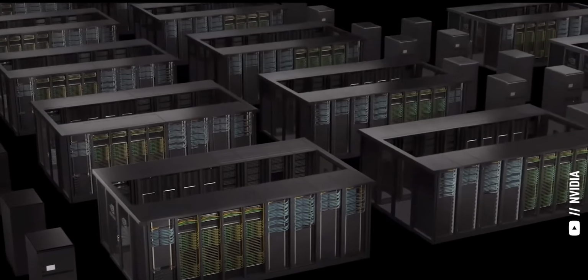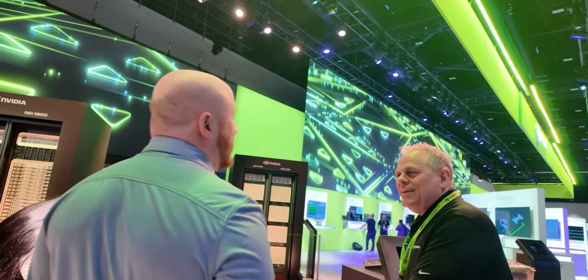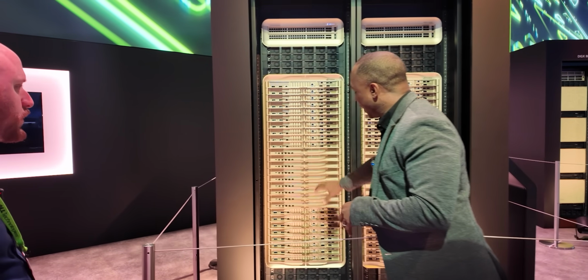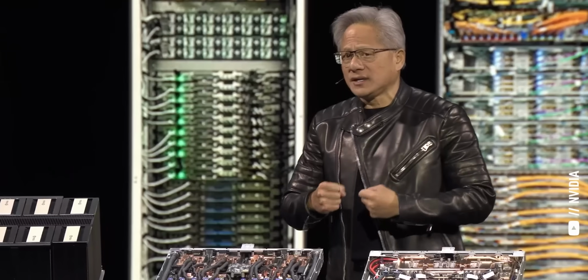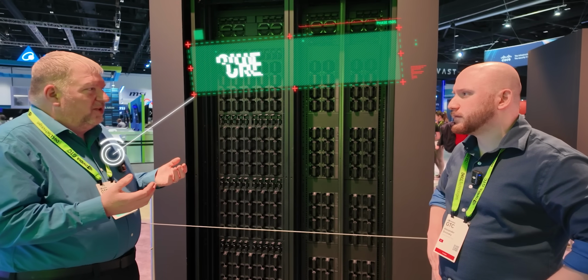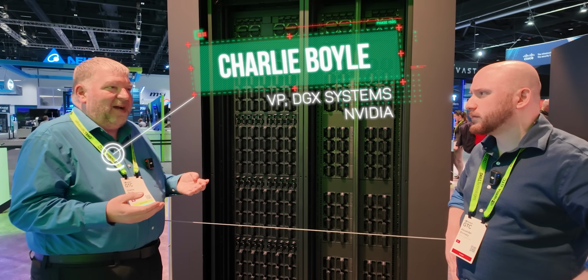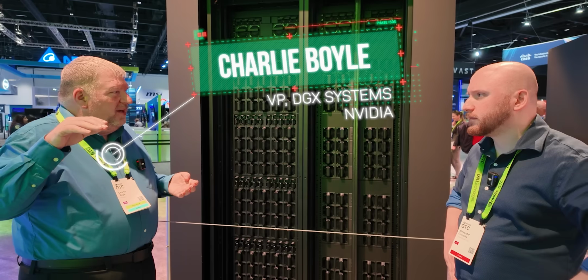I recently came back from GTC, NVIDIA's huge developer conference showcasing the latest innovations in AI, and I got an exclusive inside look at some of NVIDIA's next generation products making these innovations possible. I'm joined by Charlie Boyle, Vice President of DGX Systems at NVIDIA, who's deployed the hardware and software powering the biggest AI models on Earth.